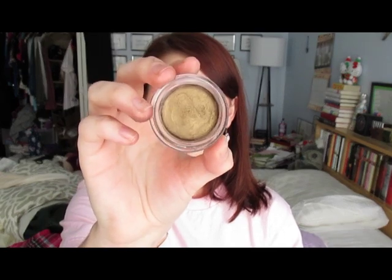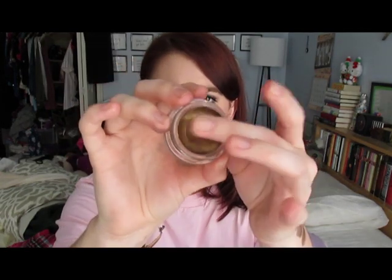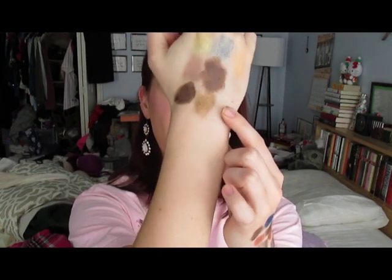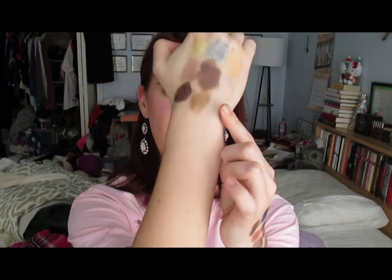But then the last two I really love. This is Gold Shimmer. And this is more of like an antique-y, olivey gold. And this is beautiful. I love this one so much. And usually I don't really get attracted to golds, but since this is like the antique-y, greenish, deeper gold, I love it so much. And I need to use this one more.